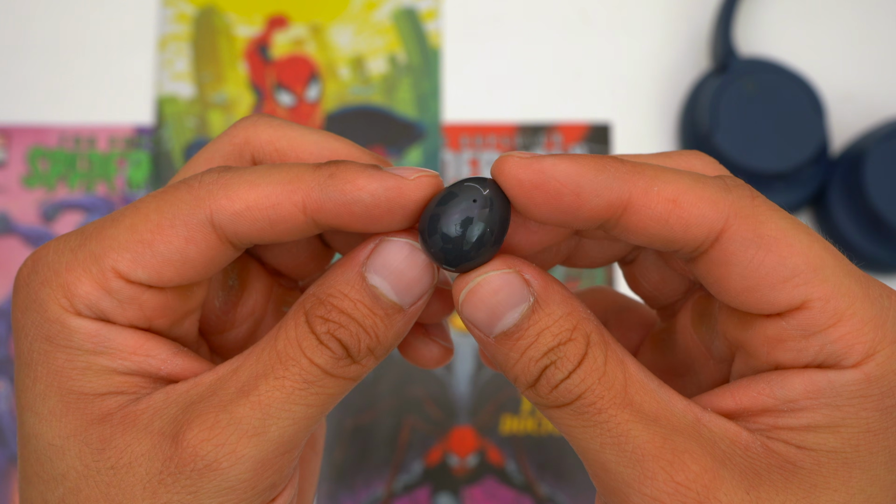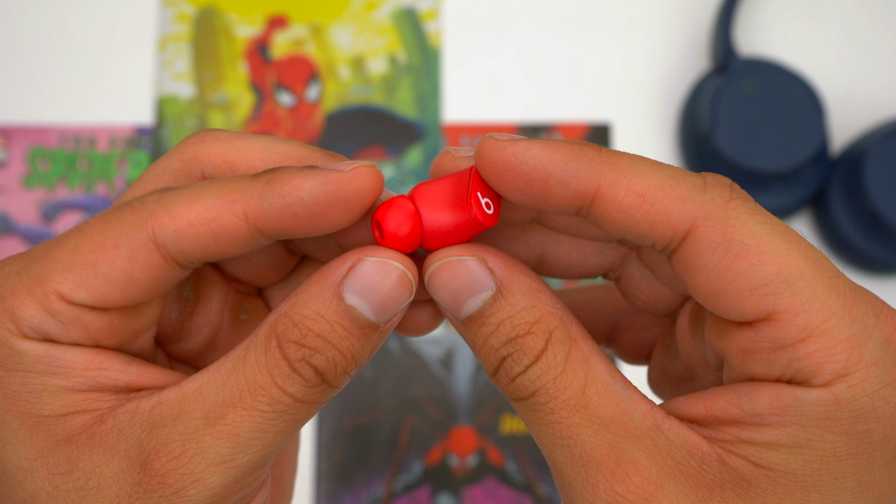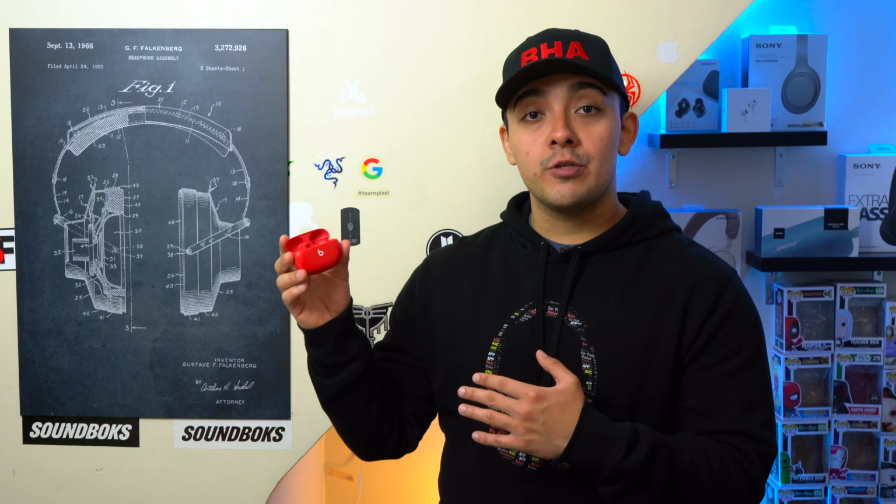Whereas with the Galaxy Buds 2, these are a really good option if you're a Samsung power user because you're going to be able to hot swap between all of your different Samsung Galaxy devices. And the Studio Buds are a really good option if you're an Apple power user because you're going to be able to hot swap between all of your different Apple devices.